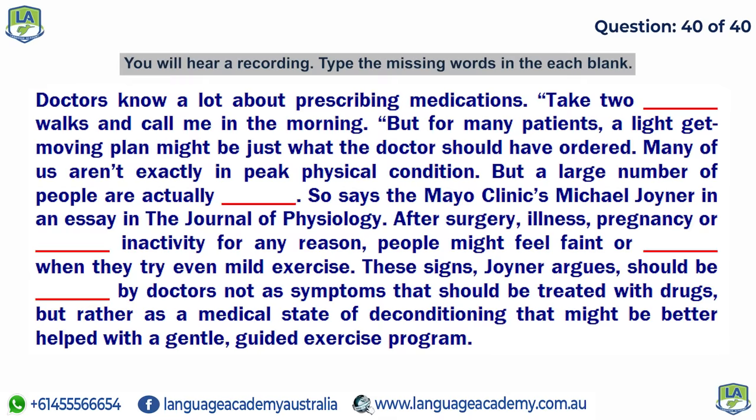Doctors know a lot about prescribing medications. Take two brisk walks and call me in the morning. But for many patients, a light get moving plan might be just what the doctor should have ordered. Many of us aren't exactly in peak physical condition. But a large number of people are actually deconditioned. So says the Mayo Clinic's Michael Joyner in an essay in the Journal of Physiology.